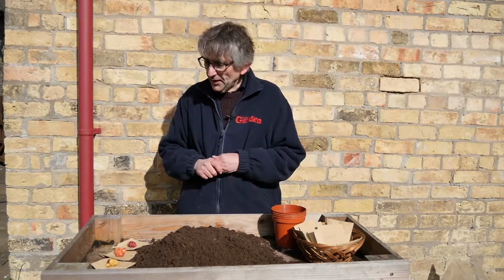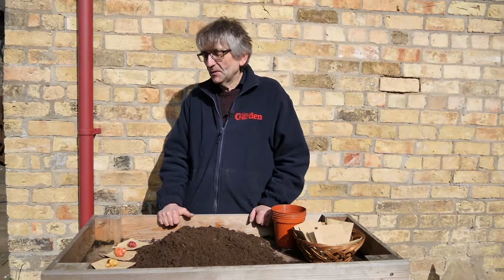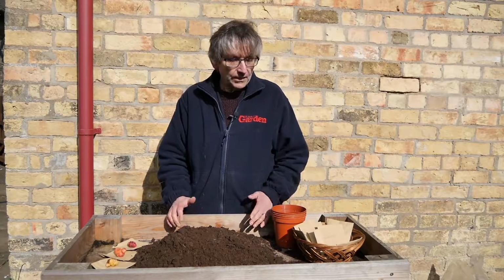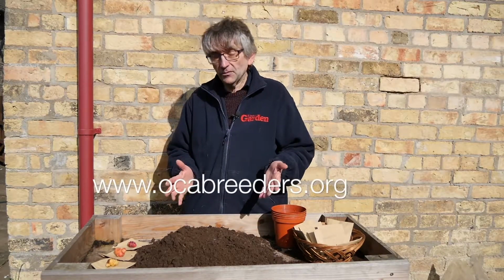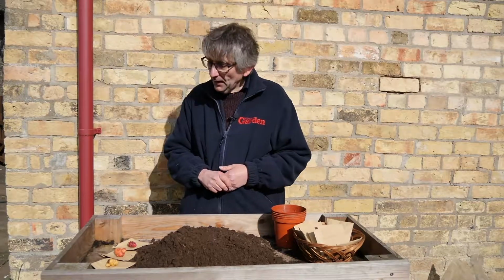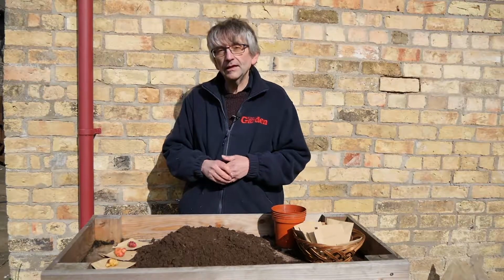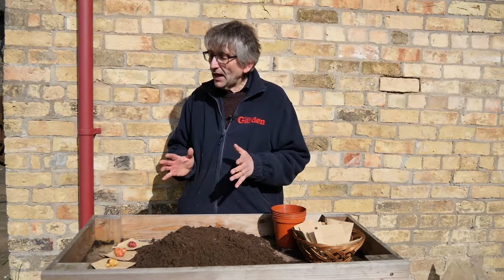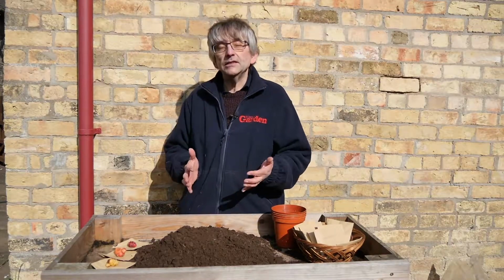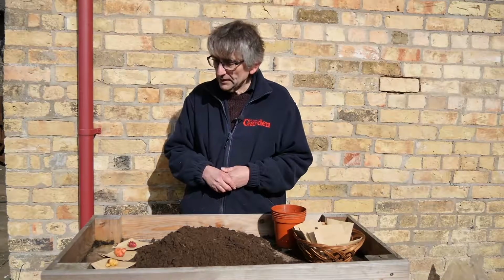So I'm going to have a go at that, because I've joined the Guild of Oca Breeders, which anybody can do. And basically, if you join, which is £15, you get sent some Oca tubers, which you can grow yourself, and then you report back on how well they've done, and particularly if you had any which produced very early, or any which produce seeds, because obviously seeds would be another good way of speeding up the breeding process.